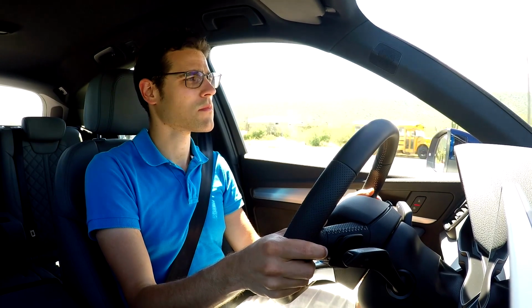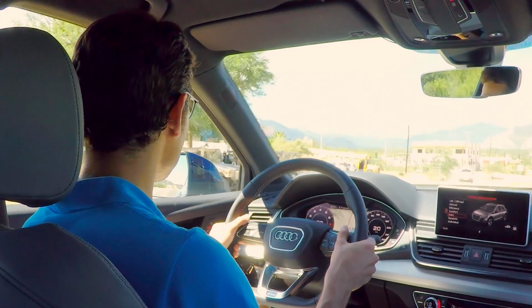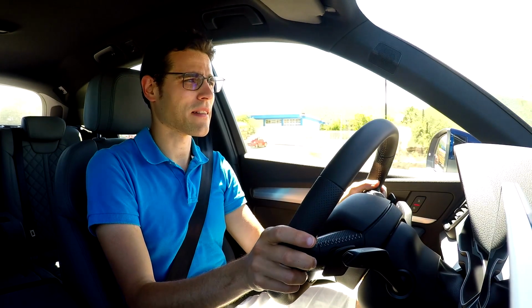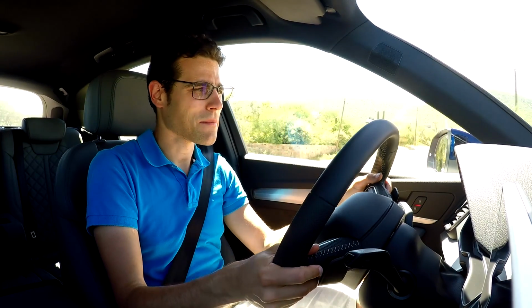Oh wow, some Humvees right there from the Mexican military, waiting a little bit in the shade. And it's some serious bumps, or as our friends in the Netherlands call them, drempels, here on the Mexican roads.